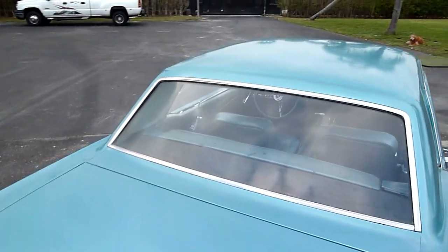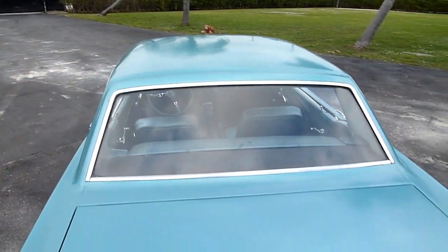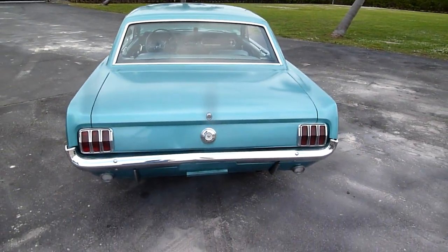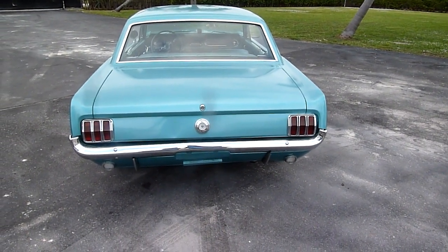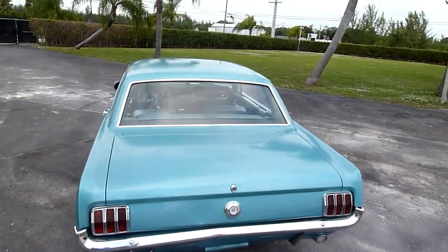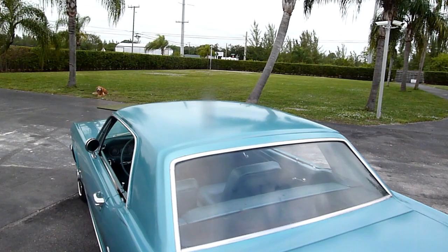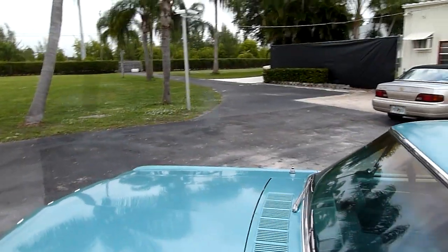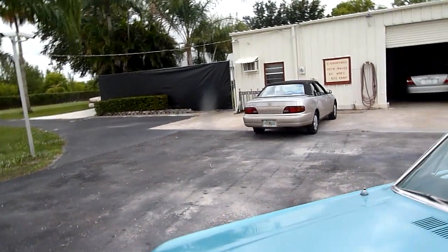1966 Ford Mustang. It's not a GT. Doesn't have the rear valance cutouts or the lights in the front. I don't know much about Mustangs. I know more Oldsmobile stuff.